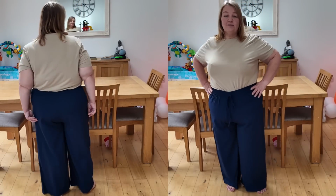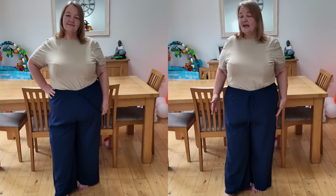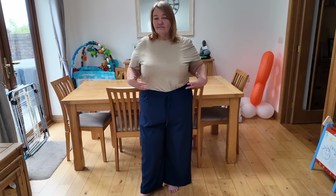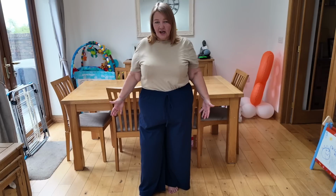I think they are going to be perfect through the summer evenings, comfortable, lightweight, pull on, easy to wear, and through the winter, big baggy jumper, long line cardigan. I'm set, aren't I? These are a keeper.